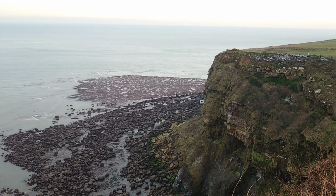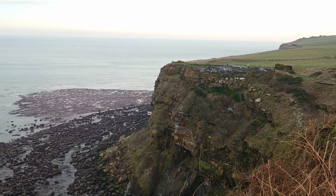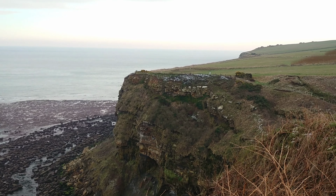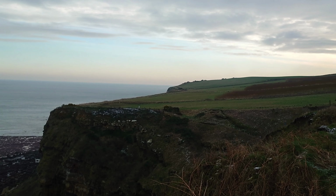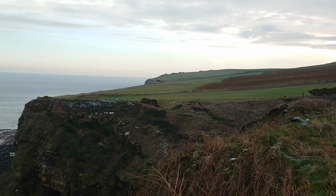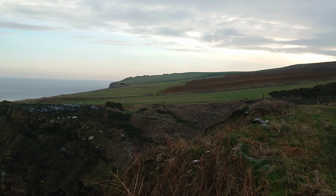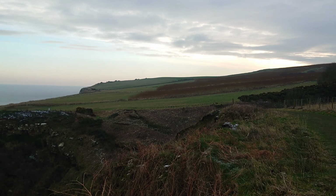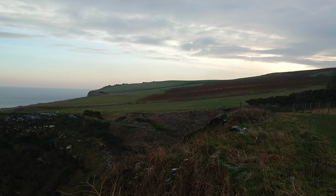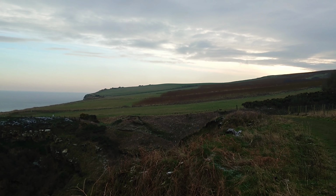Few sheer drops here actually. Gotta be a bit careful. And the light's really nice today. There, we're just carrying on. Got about a couple of miles to go now till we get to Robin Hood's Bay.